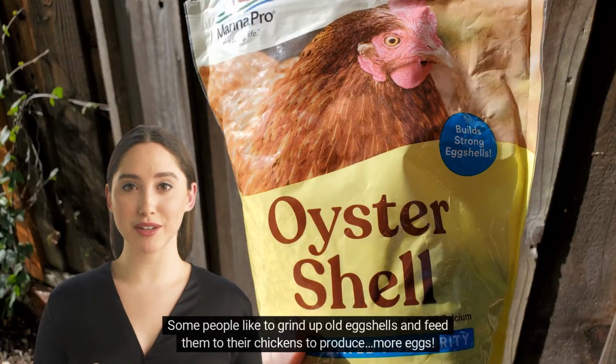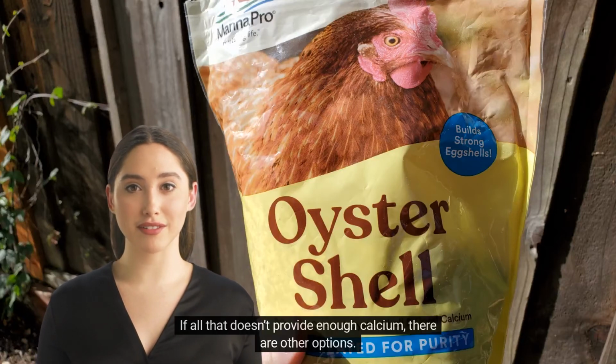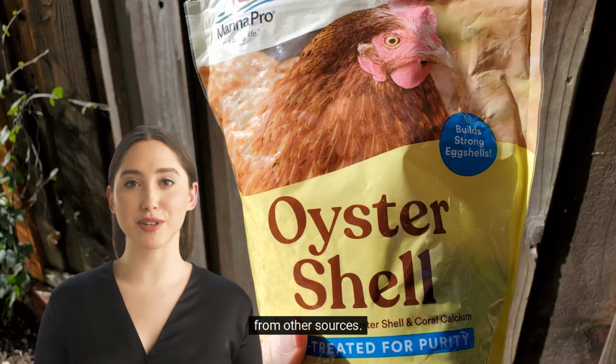Some people like to grind up old eggshells and feed them to their chickens to produce more eggs. Oyster shells for chickens. If all that doesn't provide enough calcium, there are other options. Supplements can help to keep your chickens laying strong eggs even if they're not getting enough calcium from other sources.